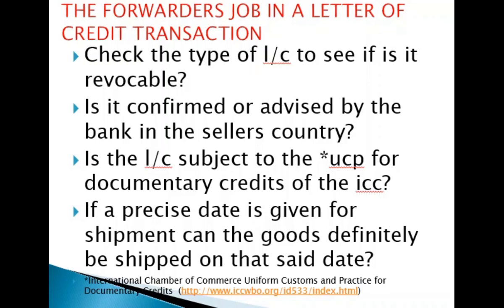I repeat, included in the forwarder's job in use of a letter of credit is to ensure that if a precise date is given for shipment, then make sure the goods can definitely be shipped on the set date. Otherwise, it will render the LC useless.